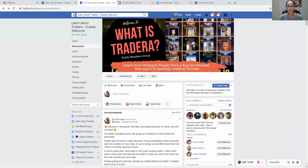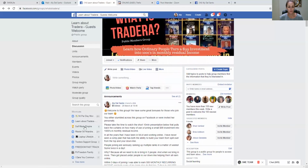So this is a public group, so it's worthwhile you copying this URL here, putting it into the notes section on your phone, and clearly labeling it as public group for prospects. Okay, whatever's going to help you remember that this is a prospect group.